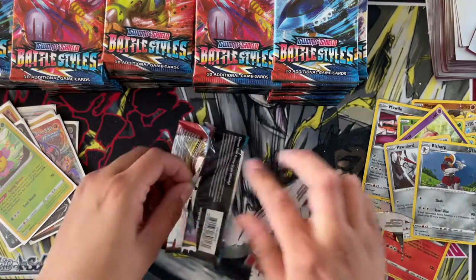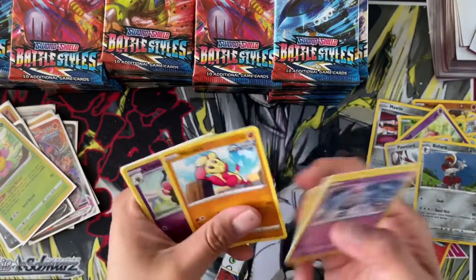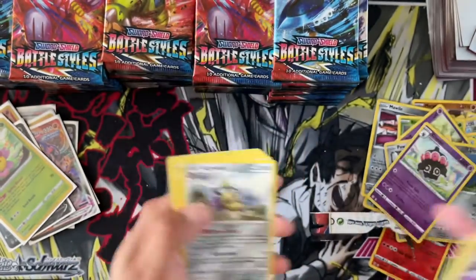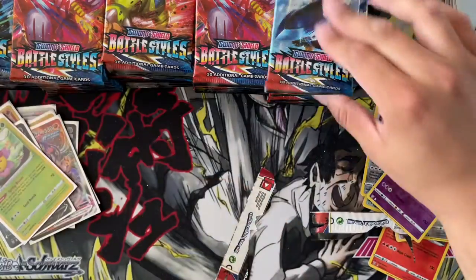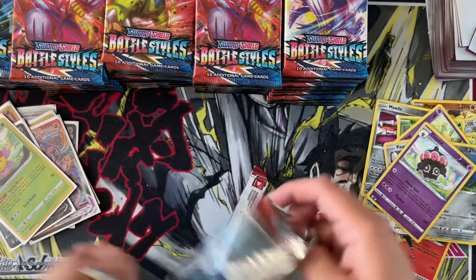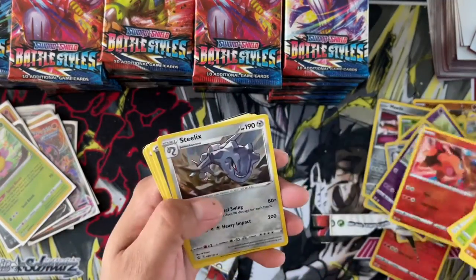One Spoink, Claydol, and Nada. All right, that was the first half of that first booster box. Let's see the second half. Let's see how we do. Okay, we got a Steelix.